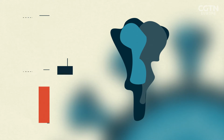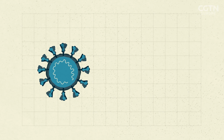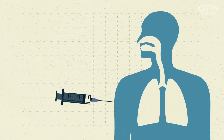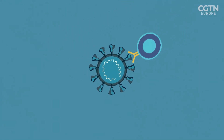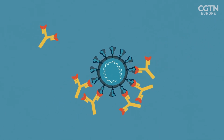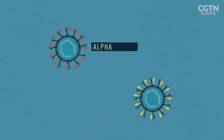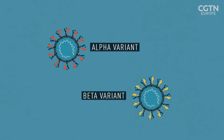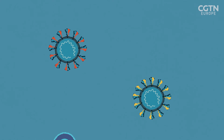The spike also plays a vital role in triggering our immune response or protection against SARS-CoV-2. After infection, or better still vaccination, the structure of the spike is remembered by the immune system. If detected again, the body quickly mobilizes antibodies to eradicate the virus, preventing infection or serious illness. Changes to the structure of the spike, like with the Alpha, Beta, Delta, and Gamma variants, make it harder for the body to detect the virus and therefore mount a defense against it.